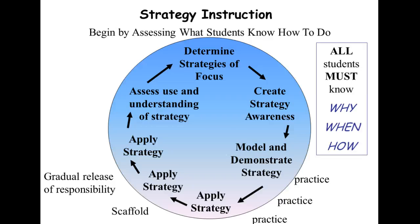Strategy instruction begins by assessing what a student knows how to do. If you have a group of ninth graders and you try out predicting with them, and most of them are really good at predicting, maybe you find two that aren't. Those two you're going to work with separately, but you're probably not going to do a whole class lesson on prediction. You're going to take a look at some of the other strategies and see where they really need help. So you're going to determine strategies of focus. You can't possibly teach all of these strategies well in the one year that you have students. So you're going to pick a few strategies of focus.